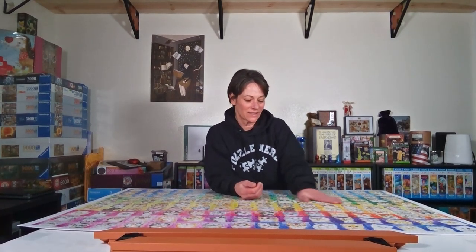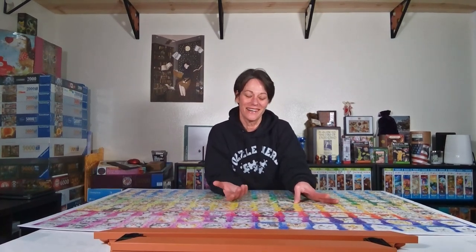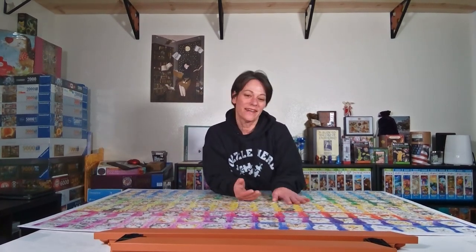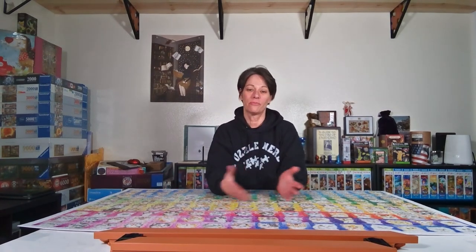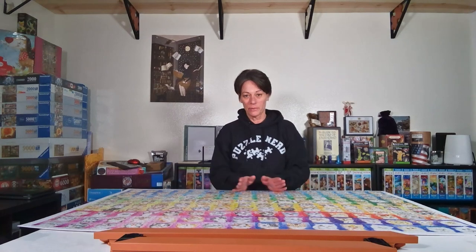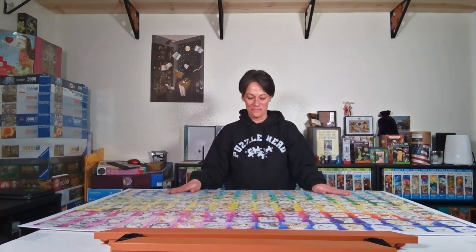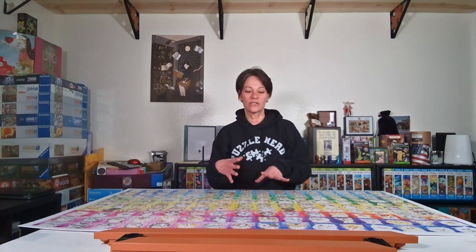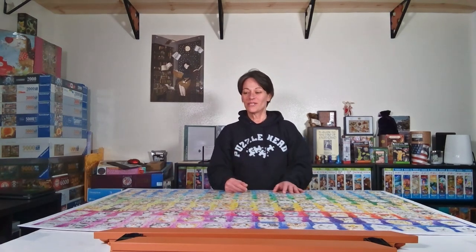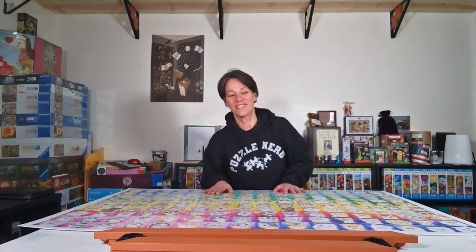When I saw this, I was like, well, that should be easy. It's a gradient puzzle. And I knew that the pieces where the sections meet per bag would be the same cut, and the border pieces were the same cut. But what I didn't know was that each little box the cat is in is also kind of a gradient in itself. So when I saw this, I was like, okay, it's 160 cats.